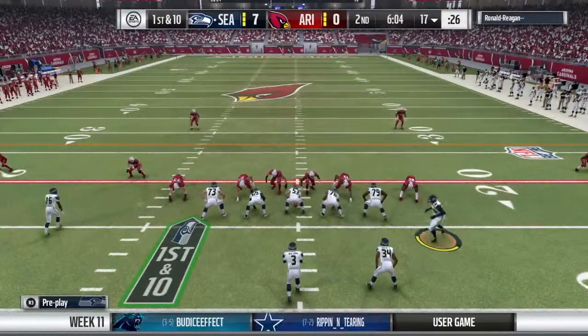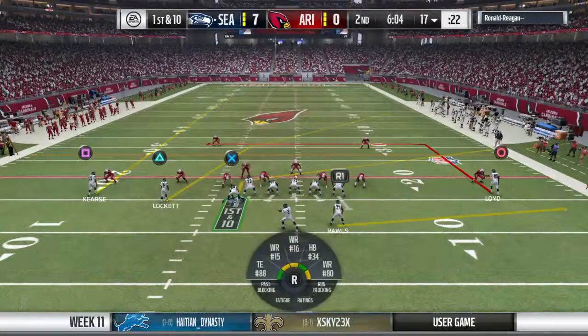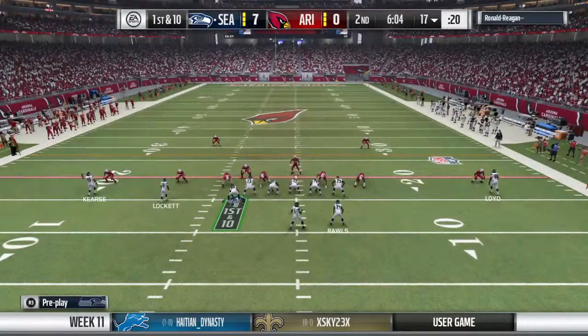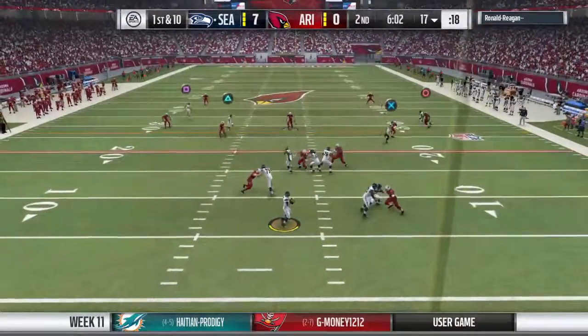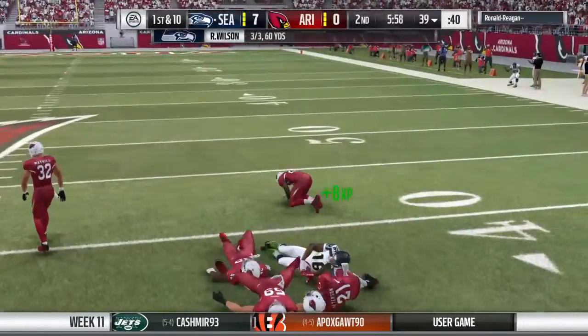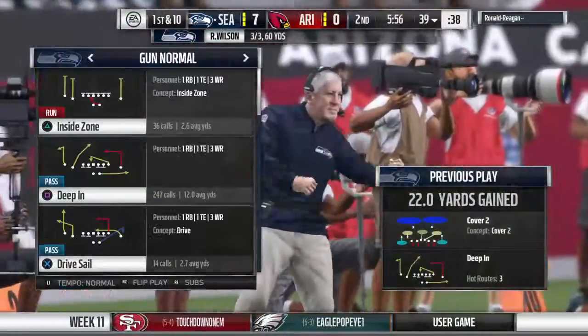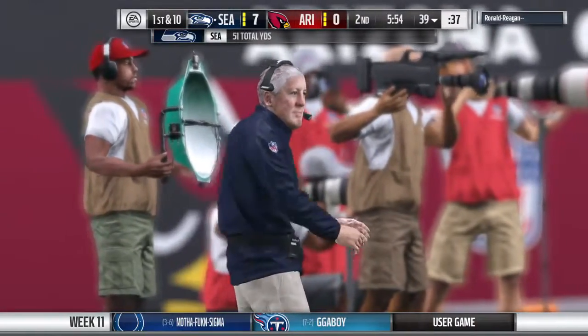In motion is the tight end, Graham. On first down, Wilson surveying the field. Well, the catch is made here by Tyler Lockett. 22 yards on the pickup there, and it'll give the Seahawks a first down.